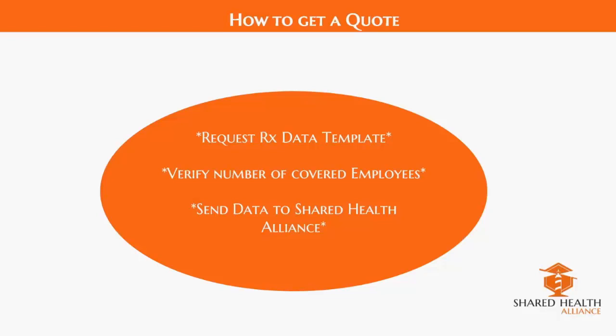We need you to verify the number of covered employees. Send that data to us at Shared Health Alliance. We'll get this quote put together. You'll be blown away. Your employer and your prospects will be blown away. If you've got a case that you have competition this year and you can eliminate lasers by getting a high-cost drug off the plan, or you can eliminate 60 to 80% of the drug spend, it's very unlikely you wouldn't win that prospect.